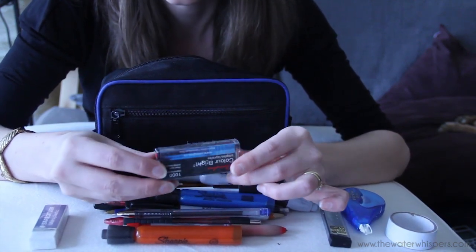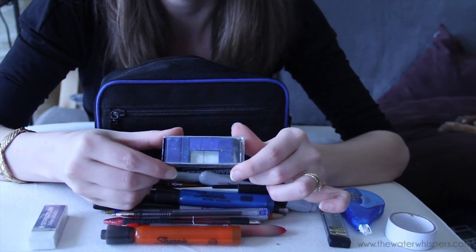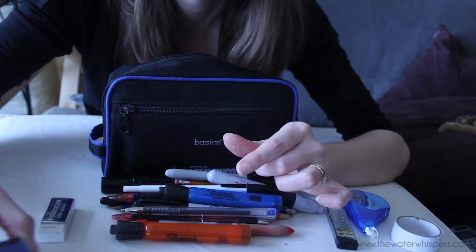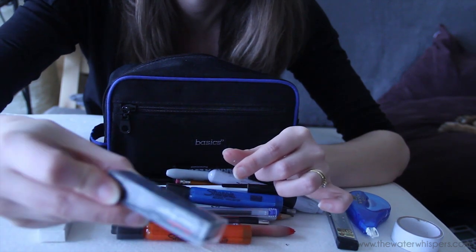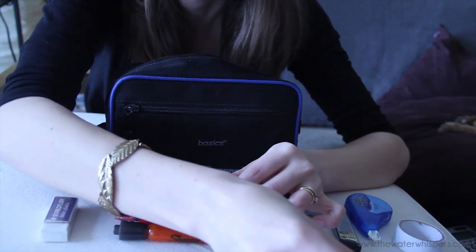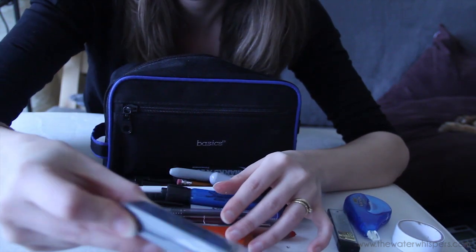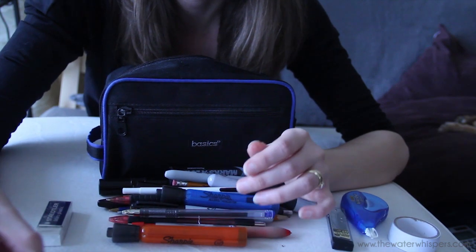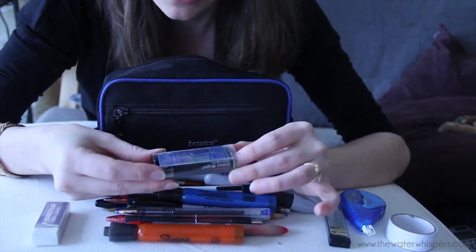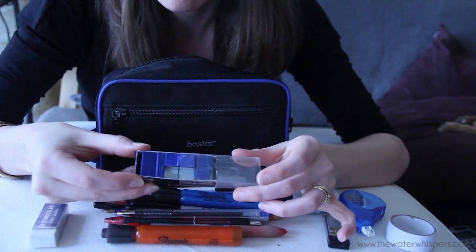Oh, they're staples. Different kinds of colors. And they're in blue and metal colors.